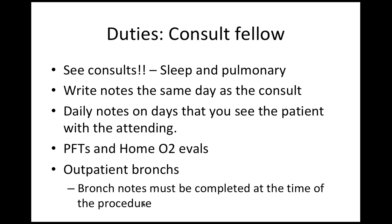You're also responsible for interpreting and completing both pulmonary function tests and home oxygen evaluations. Please see the separate orientation as to how to do these in a third video.